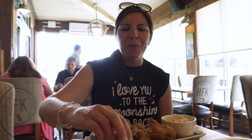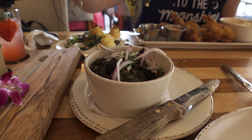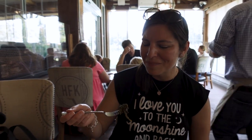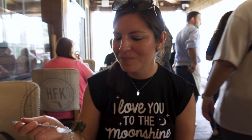So with all of this fried food and buttery, cheesy food, we had to be just a little bit healthy here. So we did get the kale and collards. Let's see how these babies are. Oh, they've got a kick to them. I'm having deja vu to our hot chicken day when the kick came about a minute later. I kind of feel it in my throat now. Very good, but okay, hold on. I need a little moonshine. Nothing that moonshine can't cure.